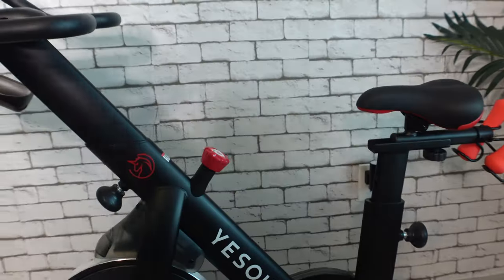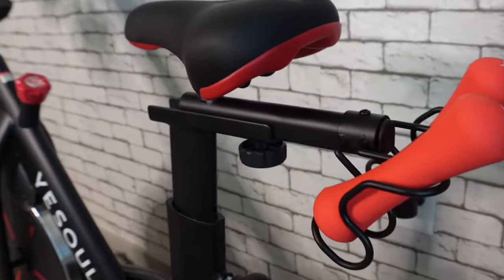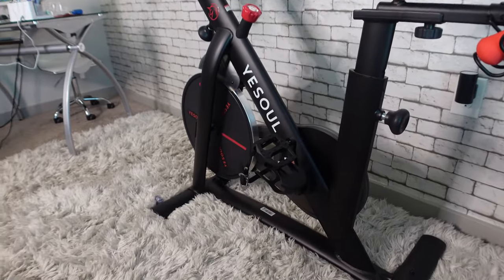And I like that it also comes with two little bitty weights on the back. Girl, I'm about to be up on this all day, every day. Like, I absolutely love this.